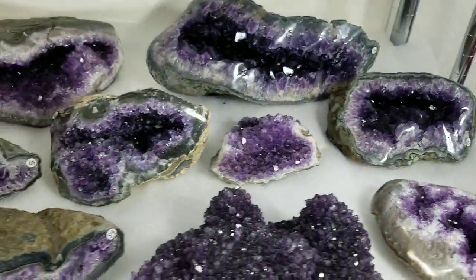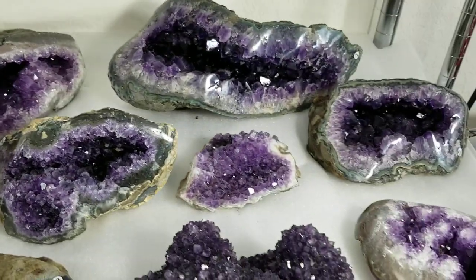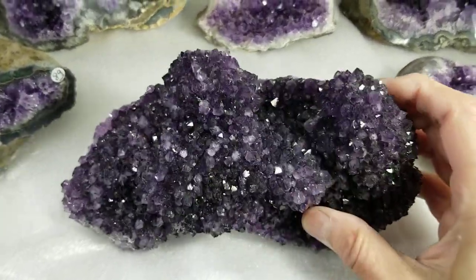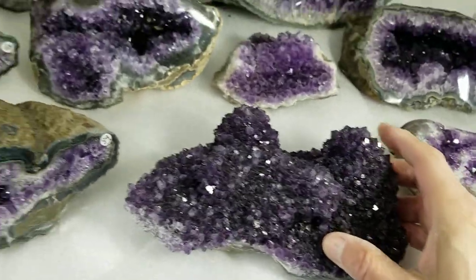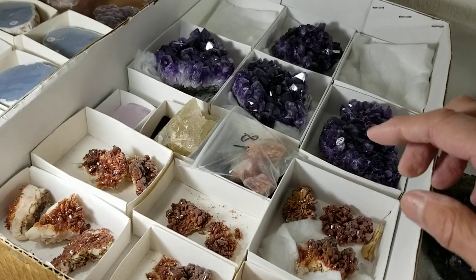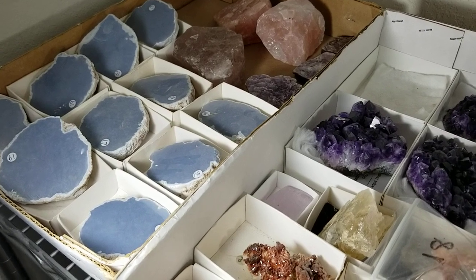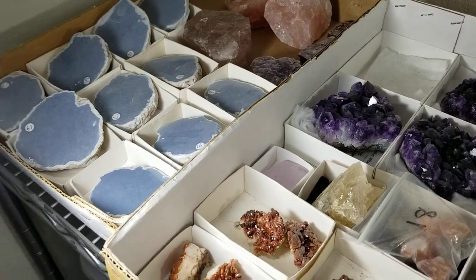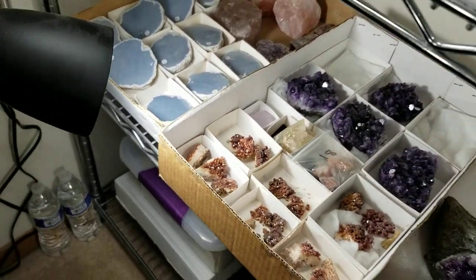These are the majority of our amethyst display pieces. You can see how pretty they are, all really dark purple. This one's amazing. Look at the quality and sparkle on this one. Just bizarre. I mean, it's just beautiful. We have some flats over here with more vanadinite, some more really dark amethyst. And over there are some half nodules of angelite. Never seen that before. I always thought we just didn't know it grew in that formation. Angelite, excuse me, not angelite.